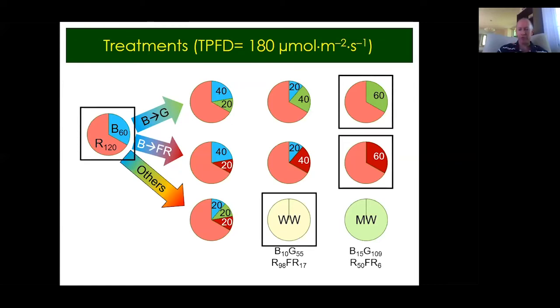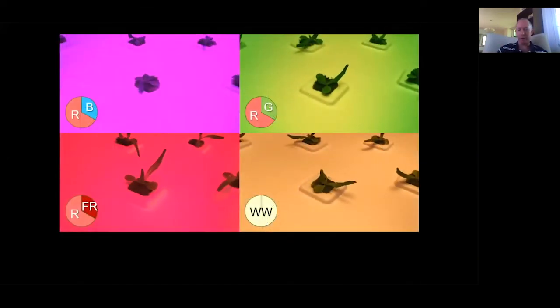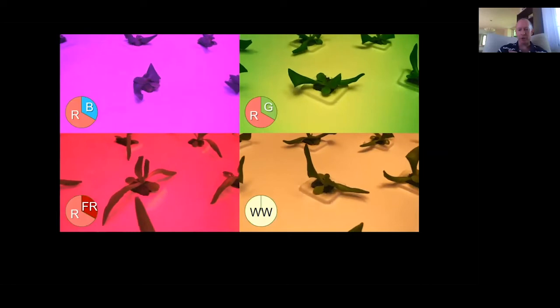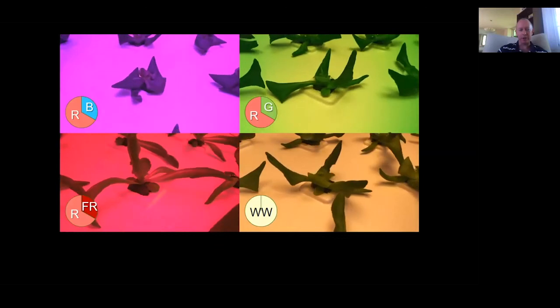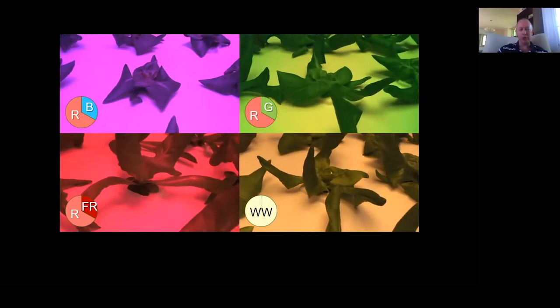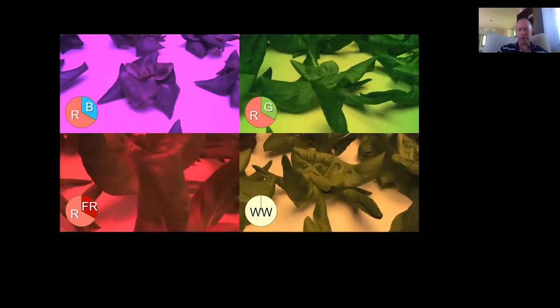So I want to show a video that William took of 4 of these extreme treatments. So we have the control with the red and blue only, the red and green, the red and far red, or the warm white. And so this is a video that shows basically these lettuces growing under the different spectra at the same time, same temperature, everything is the same except for the light quality. And very quickly, within a few days, you can see effects on the shape or the architecture of the plant. Very compact growth under the red and blue in the upper left, and the opposite on the lower left where you have the red and far red radiation.